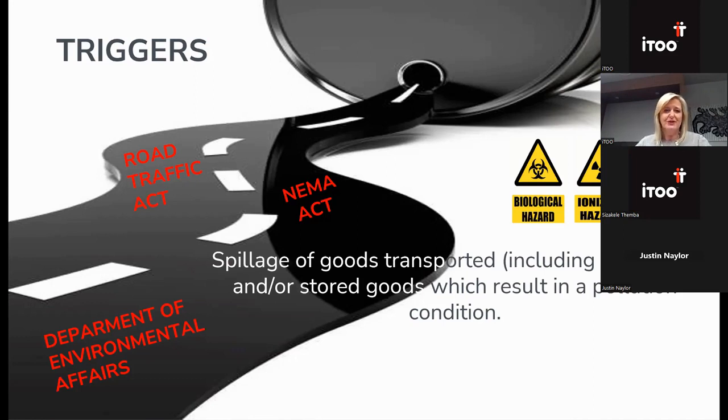So yes, along with these triggers are a few acts that South Africa has, and I have to say that South Africa is one of the biggest and best acts when it comes to pollution liability. We have what they call the NEMA Act. The NEMA Act turns around and says that anybody that's in the chain of transporting those hazardous goods, be it from collecting, storing it in a warehouse overnight or at a depot site, transporting it the next morning, every person in that chain and the owner of those goods has an overarching duty to make sure that the environment is protected and that the spillage is cleaned up as per the rules and regulations of the NEMA Act.